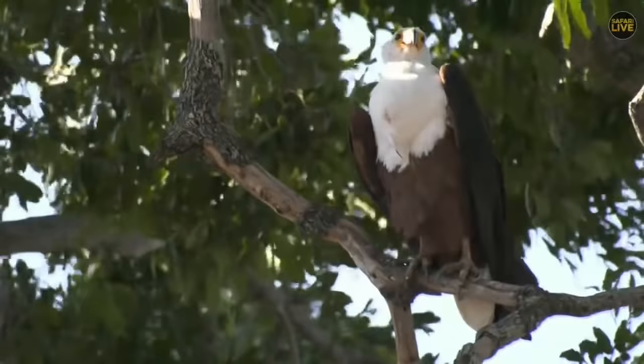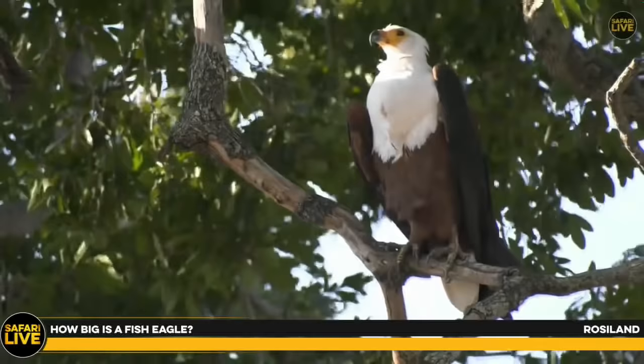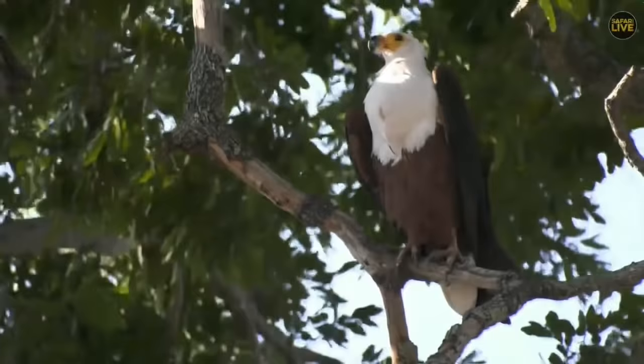Hello, Rosalind. You want to know how big it is? My maths is right off now. Let me just double check, because I don't want to get this wrong. They're not the biggest of the eagles. And I'm going to guess they're about half a meter in height, maybe a bit more, but that's just a guess right now. Let me just double check for you.